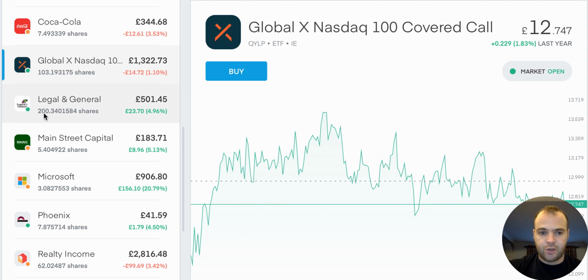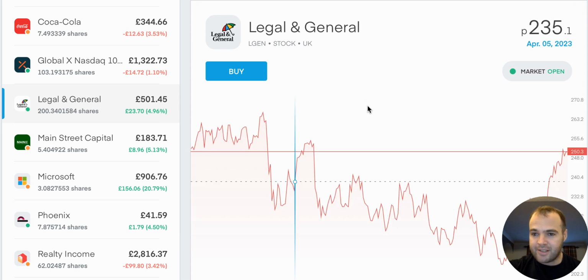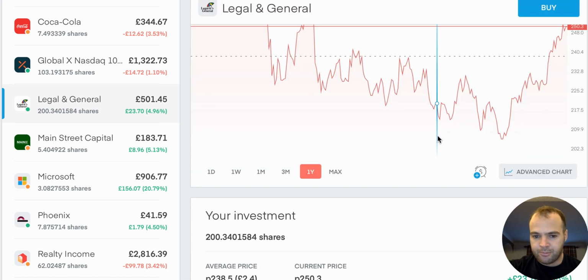Legal & General is 200 shares, so the goal was to hit 200 shares of that. I've done that, and that is basically £500, and that is up just shy of 5%, up £23. So that was one I was pumping a load of money into to get up to 200 shares. I'll back off, just let dividends tick away at that for now. But if that does drop to a decent number, then I will buy back into it. So obviously it's currently high at the moment.